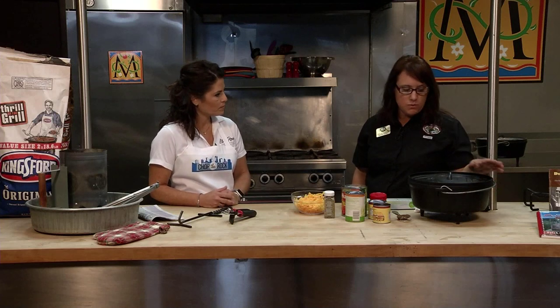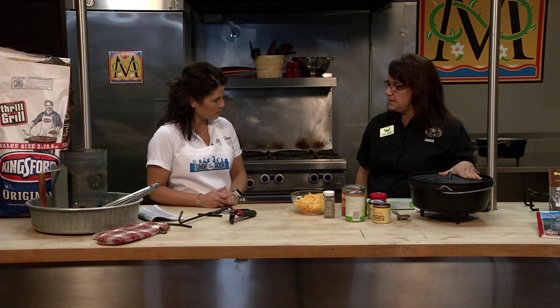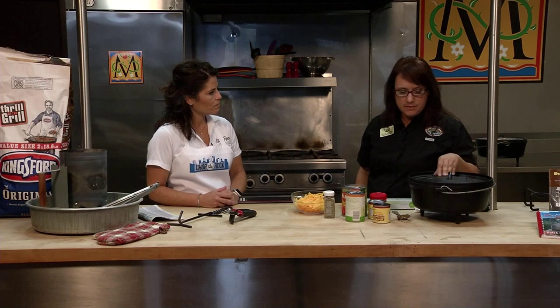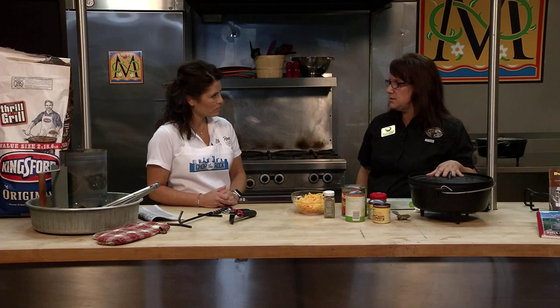And with this one, it is 350 degrees. It's the 12 inch. So we put about 15 to 18 charcoals on top and 9 on the bottom. And so that's going to cook 30 to 40 minutes, turning the lid about a quarter of a turn every so often, just to get that even. But if you forget to do that, that's okay. It's still going to cook.